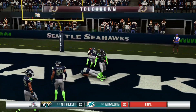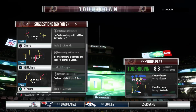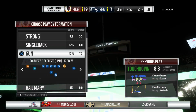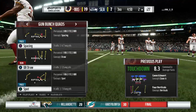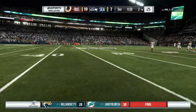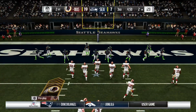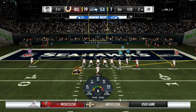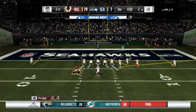And that is caught. Touchdown, Washington. In for the score. And the Redskins are going to add on to their lead. And now they'll empty the backfield here as they elect to go for 2. Detroit! Leopard!